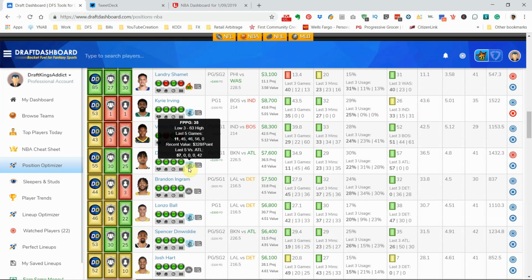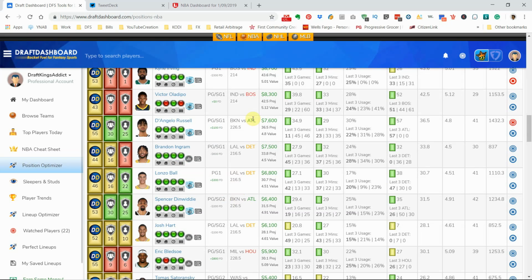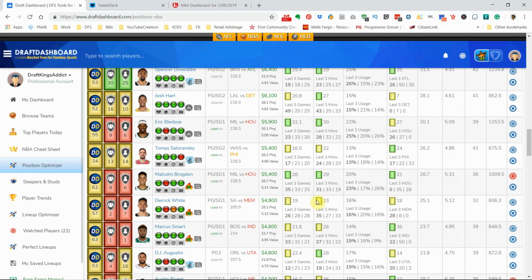D. Russell. Yeah, give me some D. Russell, man. If you ignore the last game where he only put up 11 DraftKings points, this guy's put up 45, 46, and 56 in the three games prior to that. And he gets an Atlanta team on a back-to-back, meaning ATL is on a back-to-back. So D'Angelo Russell, to me, is pretty close to a damn lock at 7.6K. So give me some of that.